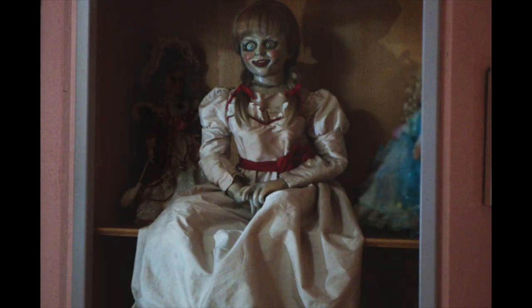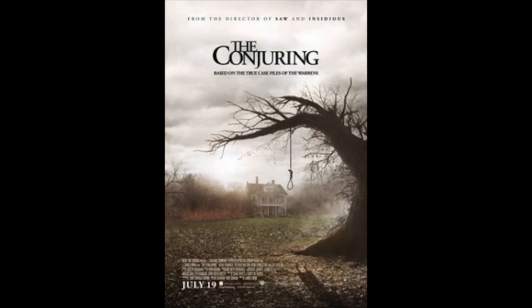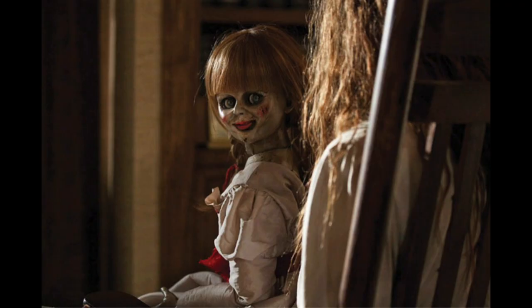The Annabelle doll from the first Conjuring movie. Of course, the Annabelle doll has appeared in multiple movies at this point. It was in both Conjuring movies. It was in 3 Annabelle films, the third one coming out a week after I record this. And it was also in La Llorona.